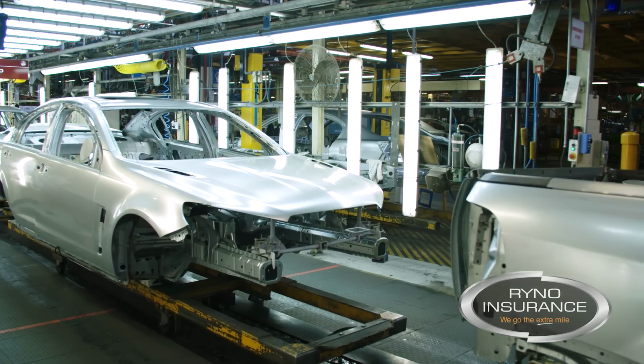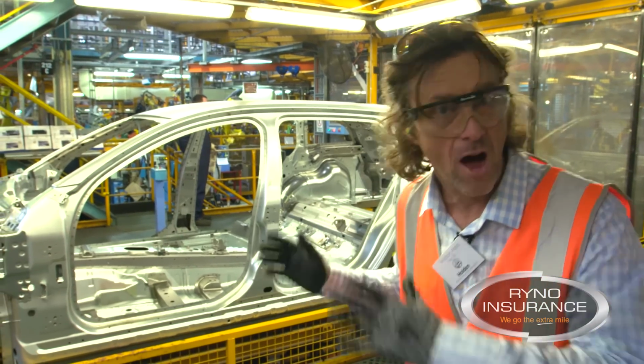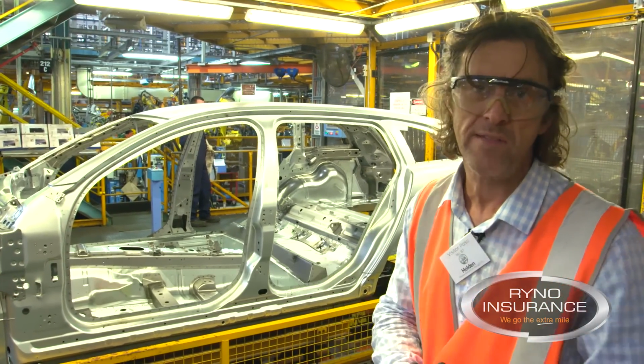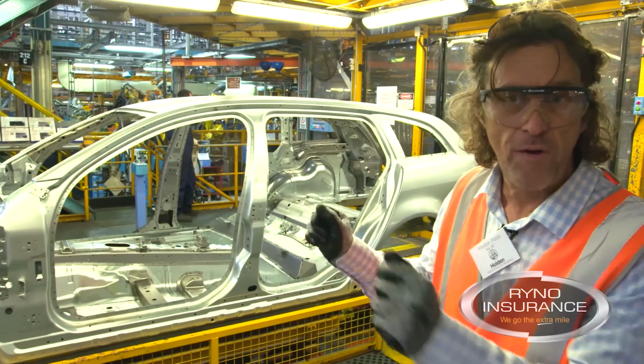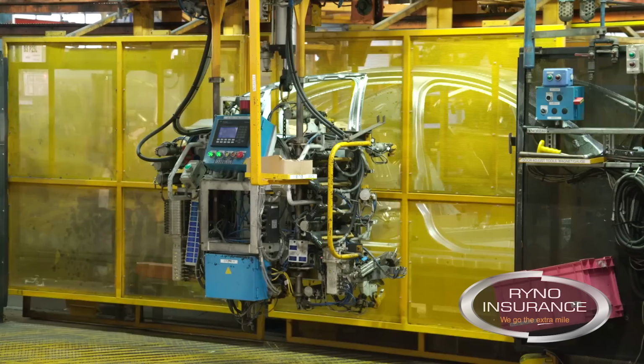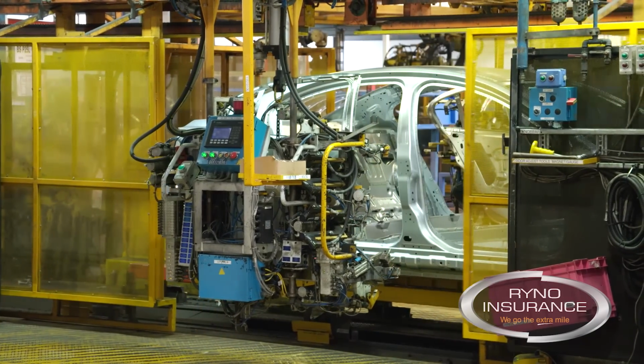Alright, this is where it becomes recognisably a car, a Holden. This is of course a sport wagon. All of the spot welding's been done. The shell is here now for a bit of final inspection before it goes on to get painted. The doors get hung, the interior's put in and the driveline's added.